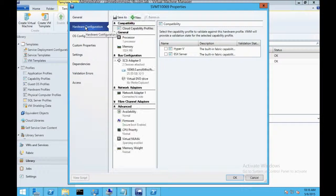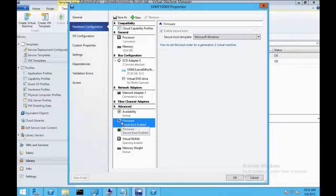So there's a couple of interesting differences between shielded and unshielded VMs. In particular, if we look at the firmware, shielded VMs or VMs with TPM have to have secure boot enabled. So you can see here that it's enabled and the checkbox is grayed out. You can't change that. But then there's also this new piece here called Secure Boot Template. And it defaults to Microsoft Windows. And this allows secure boot with Windows operating systems for the guest.